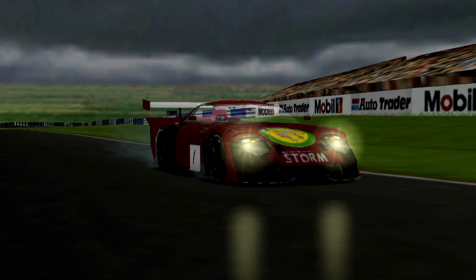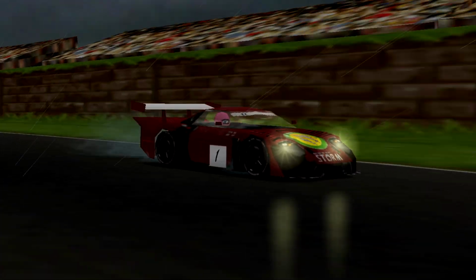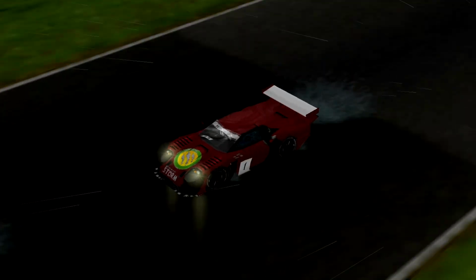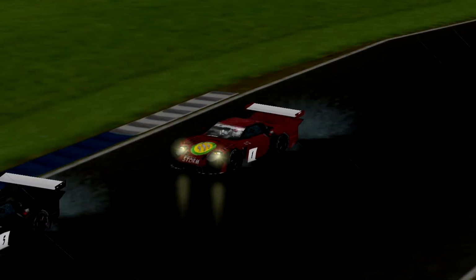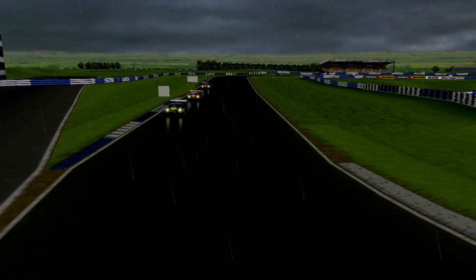Onto lap 5, Sutton now got past Lloyd to get into 3rd place as well, so it seems that he's probably trying to gun to keep close to Ingram, not to lose too many points in this penultimate part of the championship.